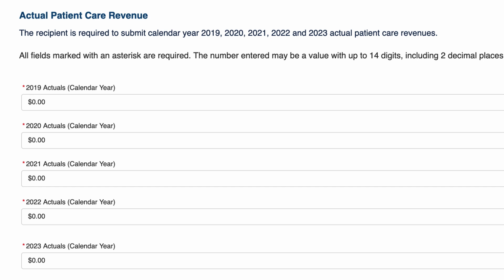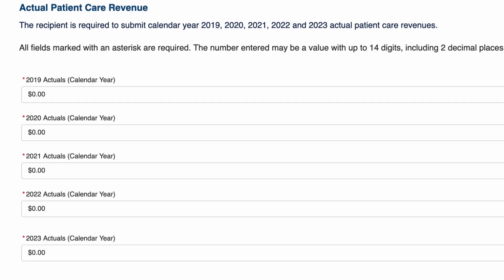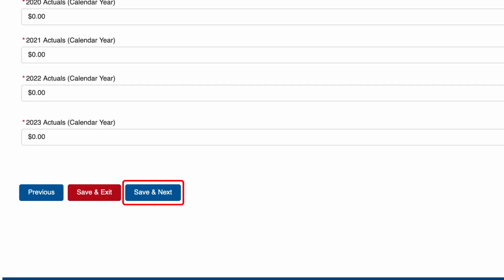You may edit the values for calendar years 2019, 2020, 2021, and 2022, and you are required to enter a value for calendar year 2023. If you reported lost revenues during a previous reporting period, this page will not appear. When finished, click Save and Next.